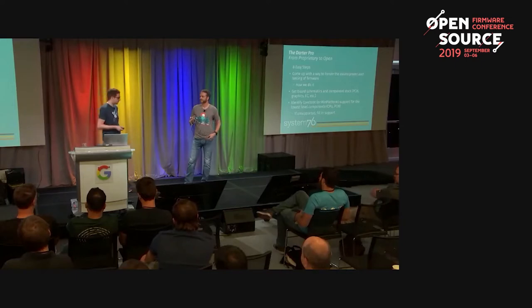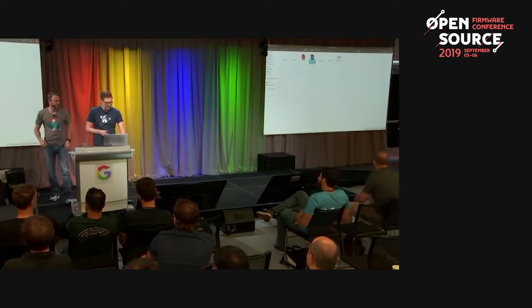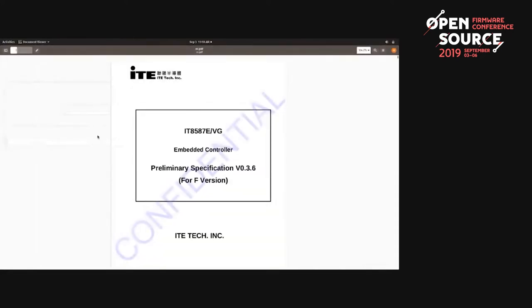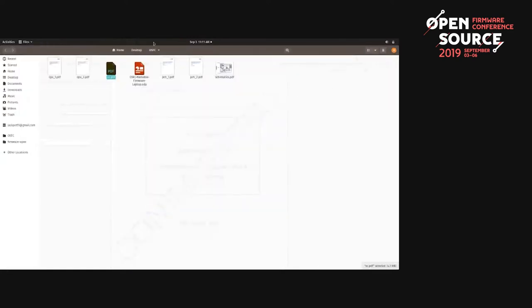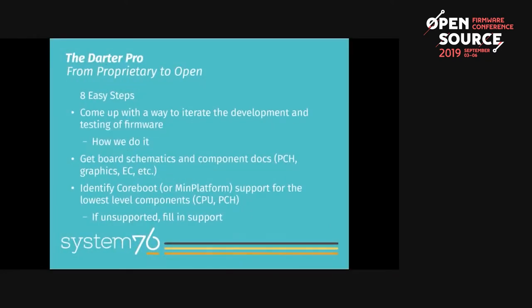So the first thing that we do when we have this confidence is get documentation. And the documentation often looks a little bit like this. Oops, I have to type a password because it's password protected. And you'll notice confidential written in watermark. I can't even show you this page. So everything in documentation about embedded controllers, Intel PCH, things like that are often confidential, which is a big problem in this community. Now, thankfully, the Intel documentation does open up after product launch sometimes.